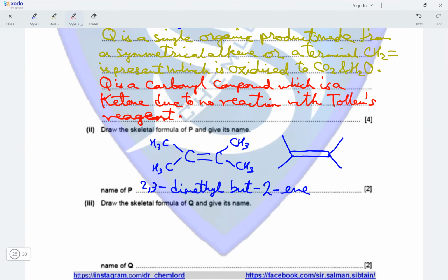Draw the skeletal formula of Q and give its name. So Q would be C double bond O bonded to two CH3 groups, which would be the same compound formed when the double bond breaks. And the skeletal formula of this would be this. A double bond O with the central carbon atom and two CH3 groups at each terminal. So the name of this compound would be propan-2-one.